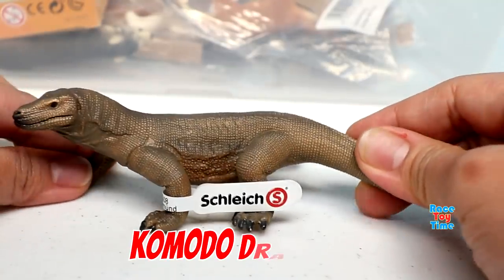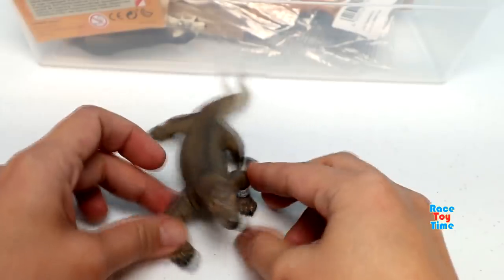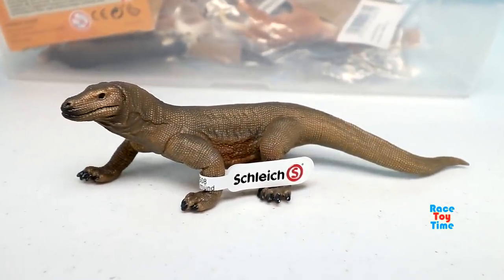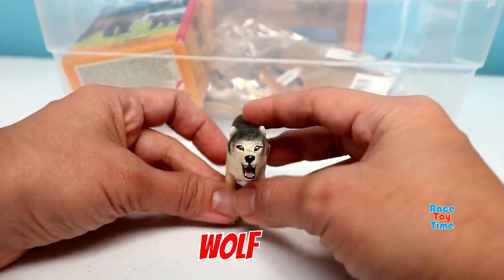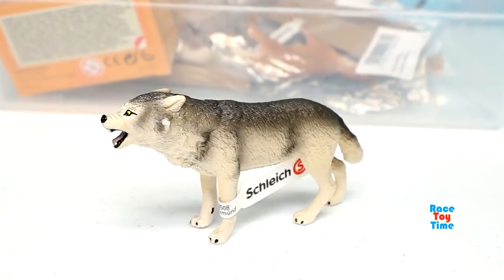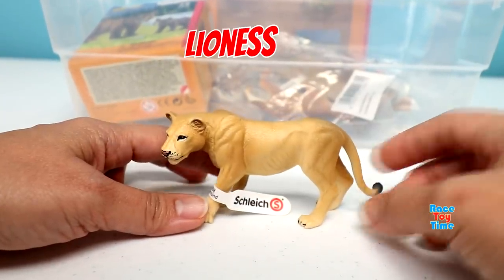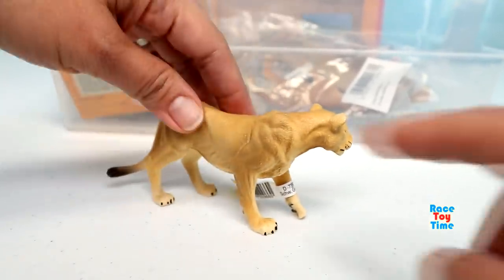Here's the Komodo dragon. It's the largest lizard in the world. So far, the detail is amazing. Okay, next we have another wolf. Whoa, this is awesome. Here's the lioness. Whoa, this is beautiful. So far, one of my favorites.